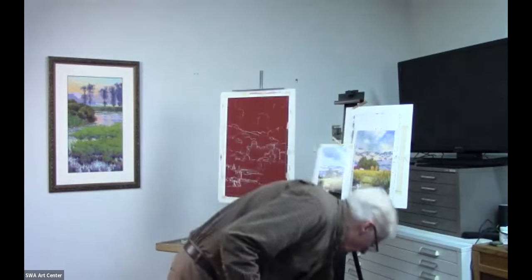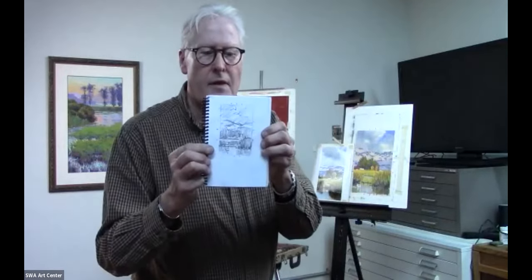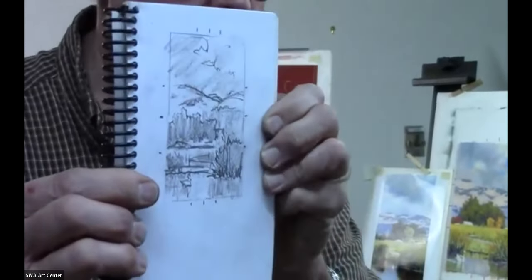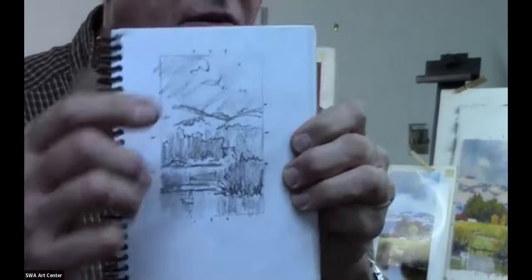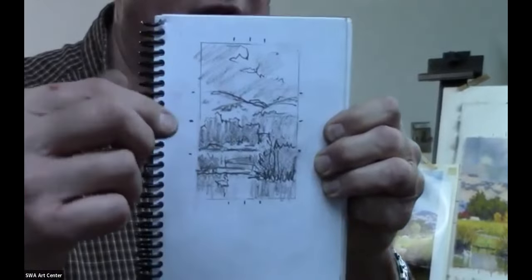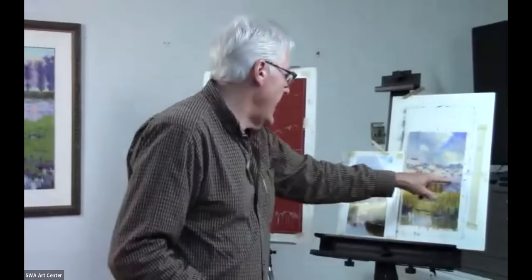And then I go to doing thumbnails. And once I'm pretty satisfied with that, I will go to, say, the paper that I brought with me on location. It's pretty similar when I'm working in the studio. You can see that I put marks around the sides at halves and thirds. That way, when I'm transposing from this little guy to a larger format, once again, halves, thirds.